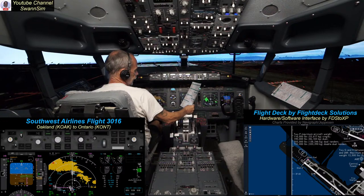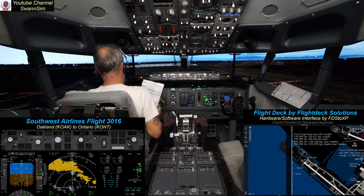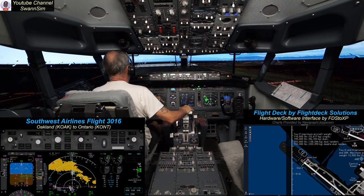Ten notification is complete. Exterior lights as needed. They are set. Engine start select is continuous. Autothrottle is armed. Transponder TA/RA auto. And my clock is up and running. Release the brake, 40%, and we are out of here.